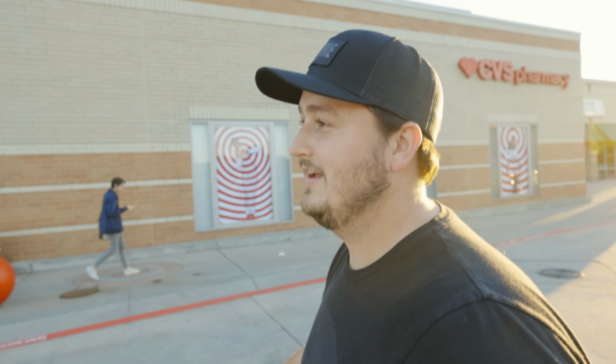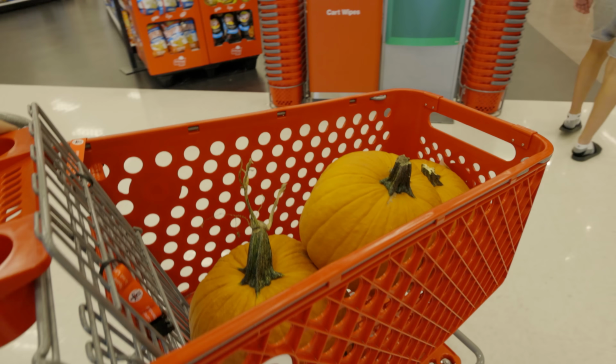So we're going to Target. I think they have exactly what we need. We probably should have gone here first, if I'm being honest. They're $5.99 each. 2 hours later.